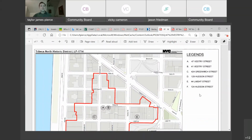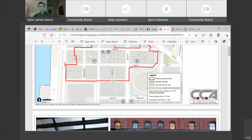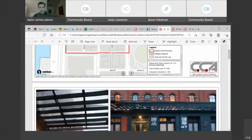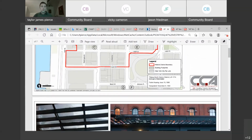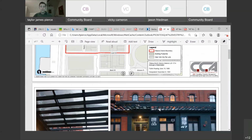Now you can see the map of Tribeca North. A is 47 Vestry. B is its sister building, which is at 141 Vestry. C is Leonard Street. And down here, D is 129 Hudson Street. I would like to show that 47 Vestry is not unique in its approach to allowing more light to the first floor and to the public, and allowing people to see the beautiful facade as they're walking down the street.